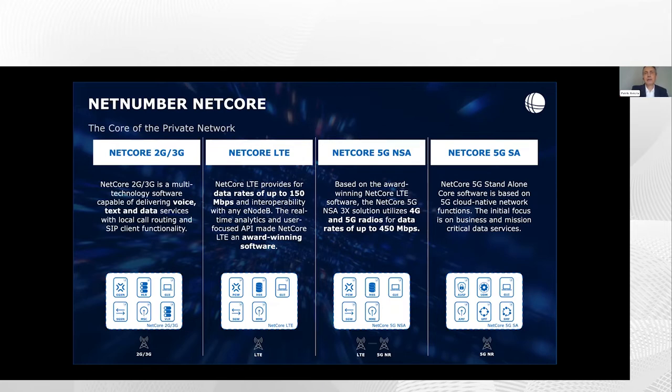As of now, the NetCore 5G solution is best suitable for data-centric over-the-top applications, but future add-ons may include further optimization for the industrial Internet of Things, voice over new radio, and the support of Wi-Fi, including the access traffic steering, splitting, and switching capability for multi-access sessions.